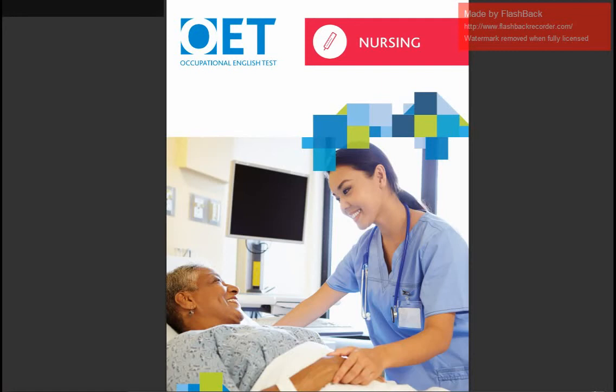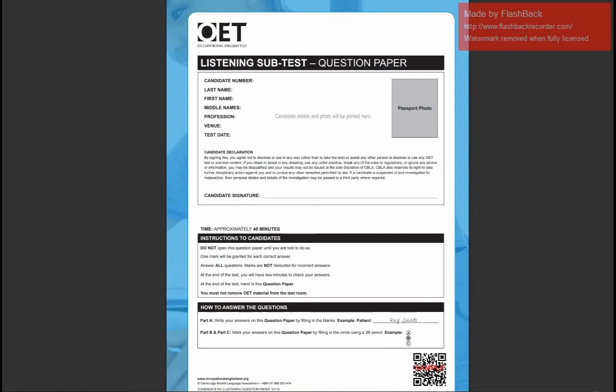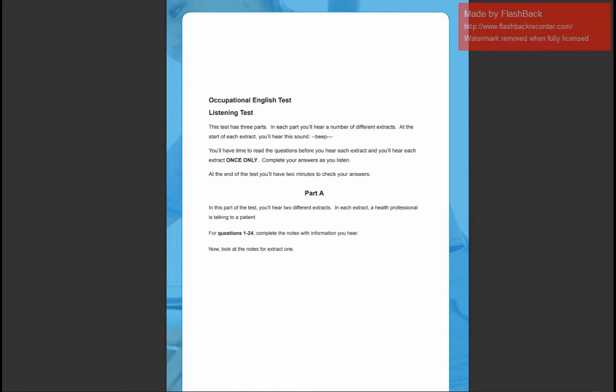In each part, you'll hear a number of different extracts. At the start of each extract, you'll hear this sound. You'll have time to read the questions before you hear each extract, and you'll hear each extract once only. Complete your answers as you listen. At the end of the test, you'll have 2 minutes to check your answers.